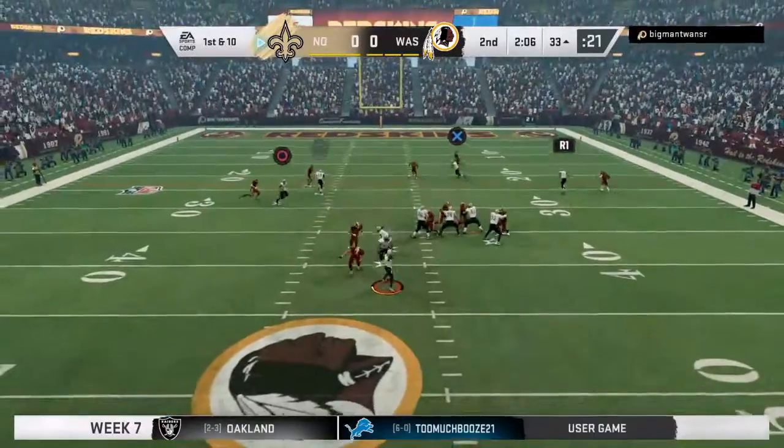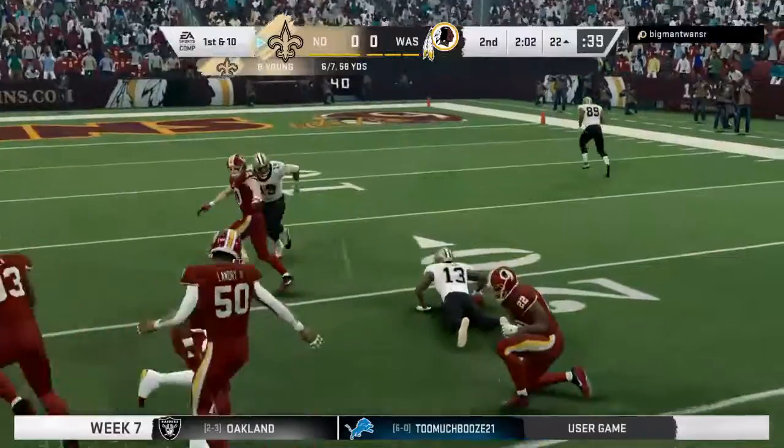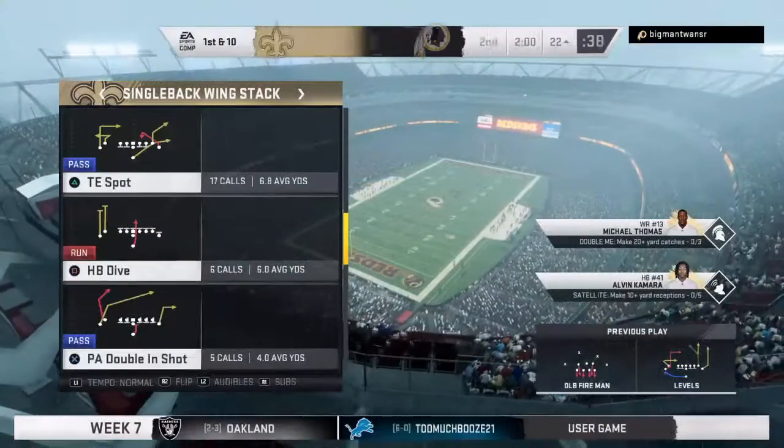A first down throw for Young. And Thomas has it. And he's got this down almost to the 20 before he's dropped. A Saints first down there on a gain of 11. Second quarter, 2 minutes to go. Tie ball game.